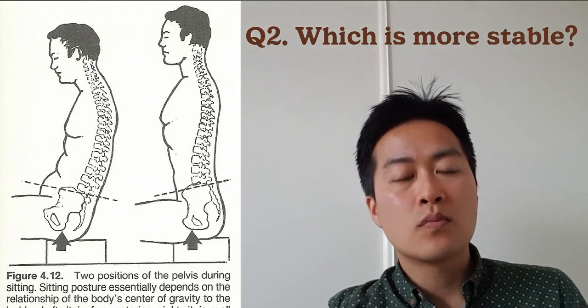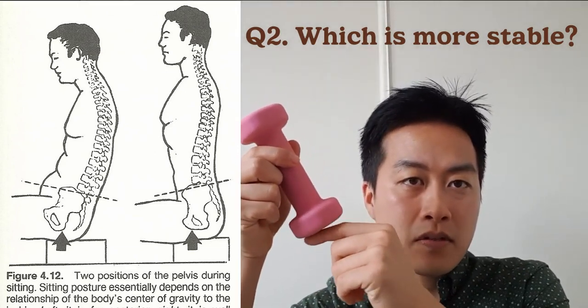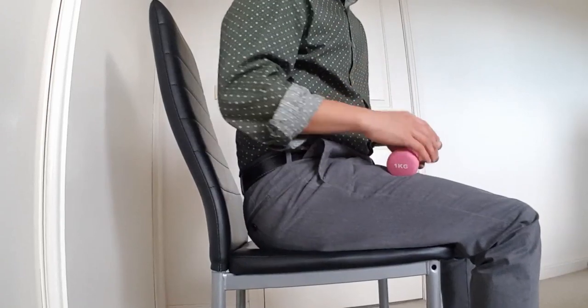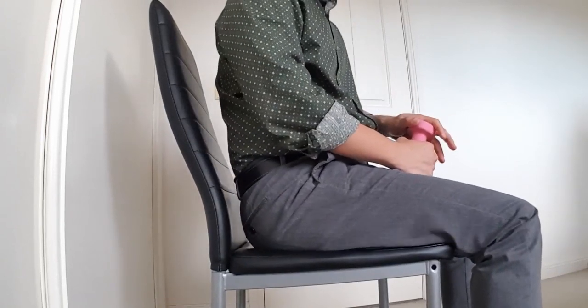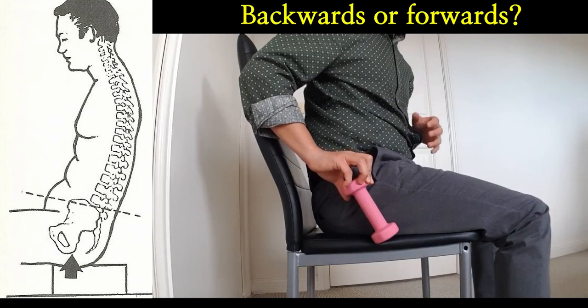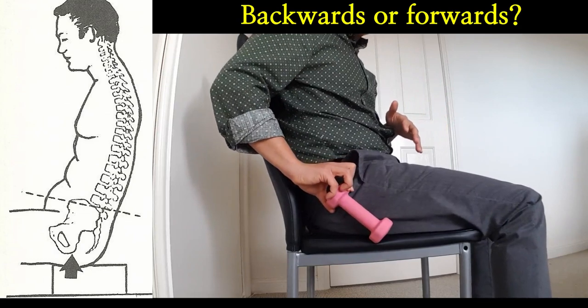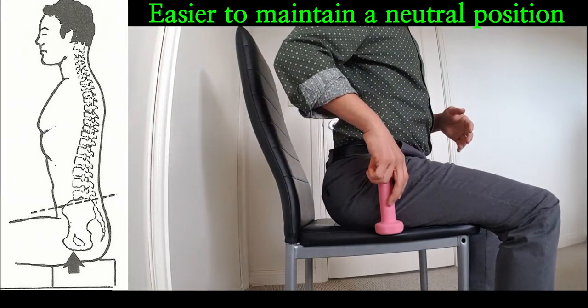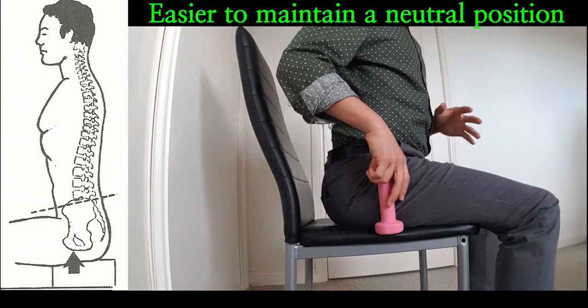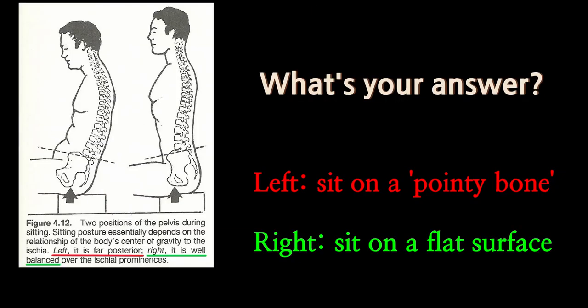Please. Seriously. The second question is, which one is more stable? Sitting on the pointy bone or sitting on the flat surface? When we sit for some time, our posture is likely to lean backwards like that anyway. But when you sit on the pointy bones, which is already unstable, you're more likely to go backwards like that. But when you sit on the flat surfaces like that, it is easier to maintain that posture. Which one do you think makes more sense?